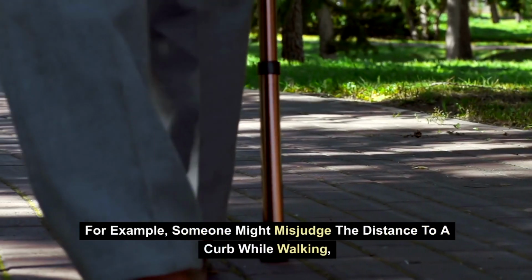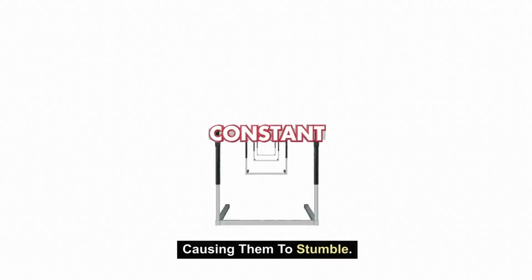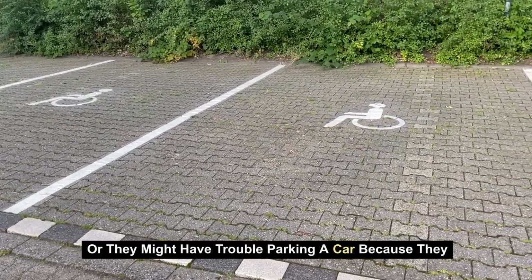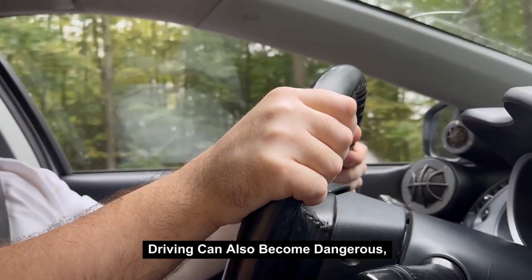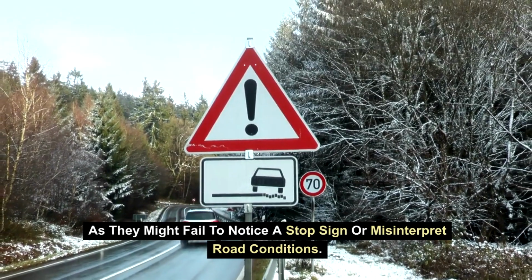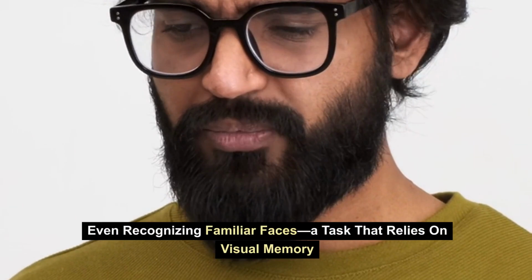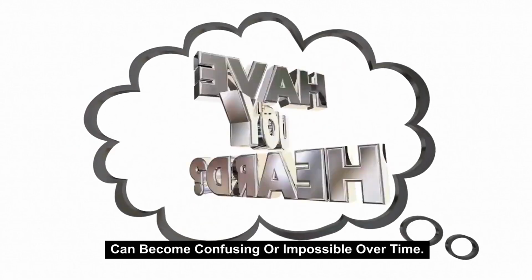For example, someone might misjudge the distance to a curb while walking, causing them to stumble. Or they might have trouble parking a car because they can't properly gauge the space between their vehicle and another. Driving can also become dangerous, as they might fail to notice a stop sign or misinterpret road conditions. Even recognizing familiar faces, a task that relies on visual memory, can become confusing or impossible over time.